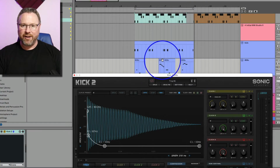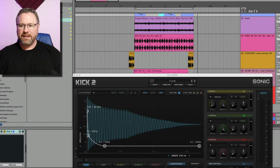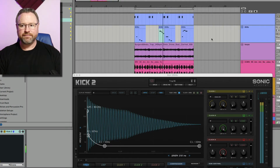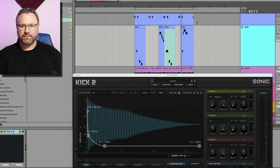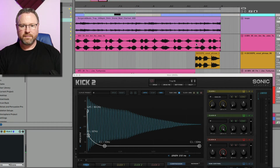These would be considered 808s. It's playing its own bass line in conjunction with the kick drum. It's not trying to take away the 808 kick drum in the actual drum set. It's doing its own thing. So in this example, I used kicks and 808s working together.